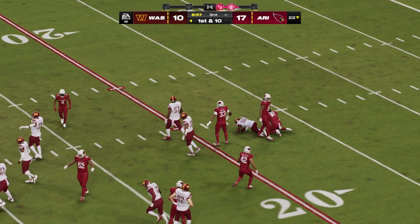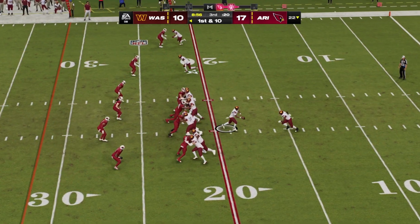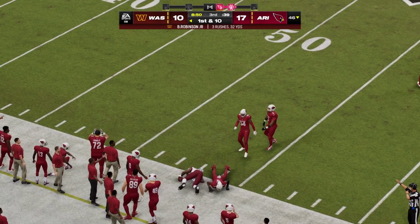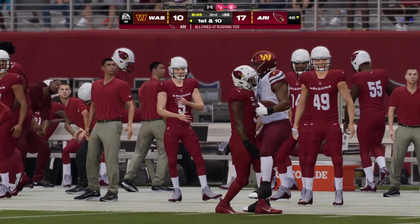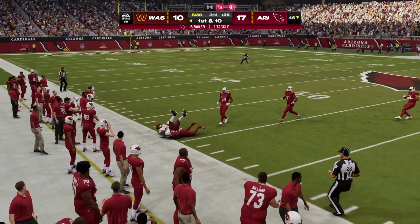And he returns this to the 22. Second half begins with a run by Robinson. And they work this well upfield across the 45. Fresh out of the locker room, they hit him with a gain of over 20. Defense really kept him in check running the football in the first half. Maybe that'll be a spark for him here in half two.